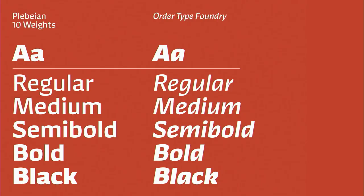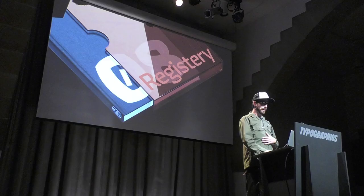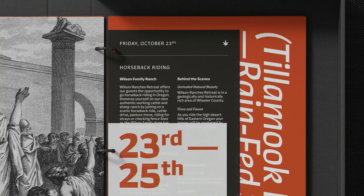And then for Plebeian, there's 10 weights to it. So there are five Roman, and then there are the italics. And we did the same thing. So we thought this would be a fun project for the studio and for the designers to take the typefaces that we're distributing and make these little case studies using all the amazing mock-ups that are available today. So this has been really fun.